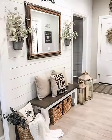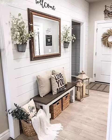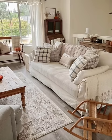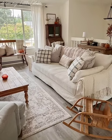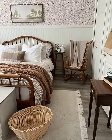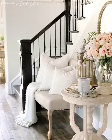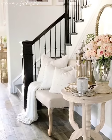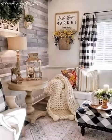At the heart of farmhouse style is the desire to create a cozy and inviting atmosphere where friends and family can gather and unwind. In this chapter, we'll explore ways to cultivate a sense of warmth and intimacy in your decor. Use a combination of overhead fixtures, table lamps, and candles to create a warm and inviting glow throughout your space.